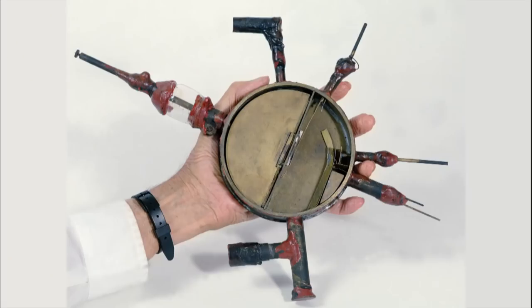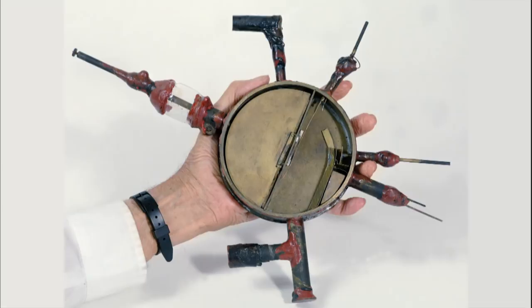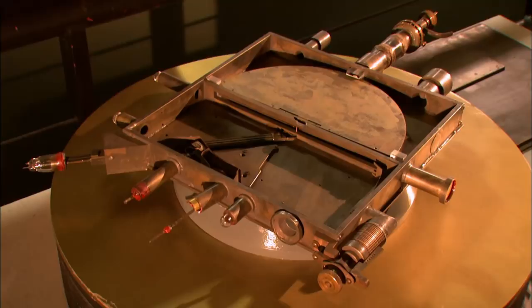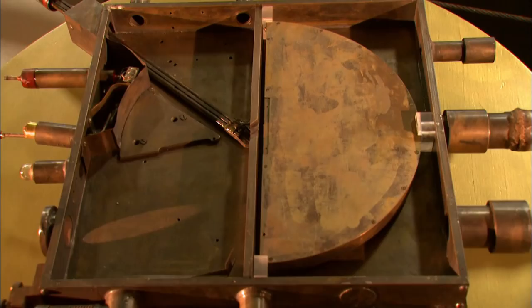Lawrence's first cyclotron fit in the palm of his hand. The machine's second iteration fit on a table. To get the charged particles moving fast, Lawrence bent them into a circular path using two magnets like this one. Then he gave the particles regular pushes to increase their velocity. Timing when you give it that kick or that nudge is of the essence. That's the important part about a cyclotron.